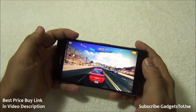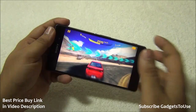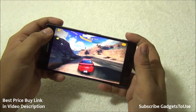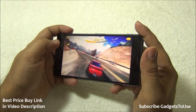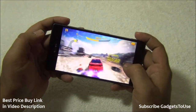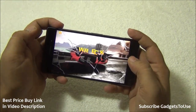So as you can see here, we have Asphalt 8 running on this device, and it is running quite smoothly without any kind of graphic issues. So as you can see, this game is running pretty fine. Asphalt 8 is running quite smoothly in terms of graphics, and there is no graphic lag, there is no issue with this particular game when we play it. So this device can actually handle this game pretty nicely without any issues.